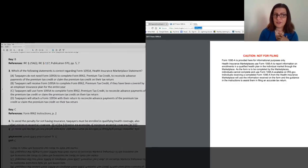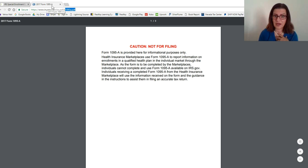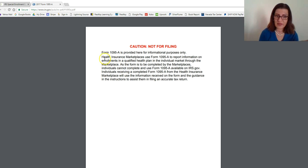Okay, so if you look up the Form 1095-A on the IRS website, the first page says caution, not for filing. So this is not a form that you file. This is a form that comes to the taxpayer when they've purchased health insurance on the health insurance marketplace, like healthcare.gov, or if you're in California, California has its own marketplace. It's a marketplace where you can go shop for insurance from different insurance providers, right? But you can look up the form on the IRS website.